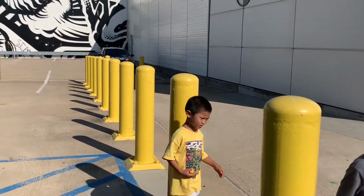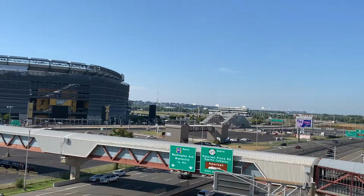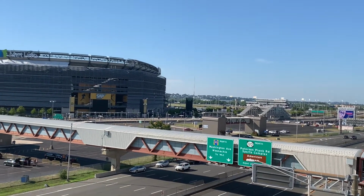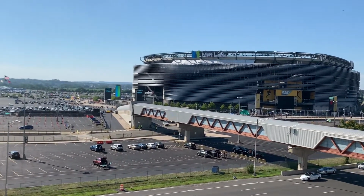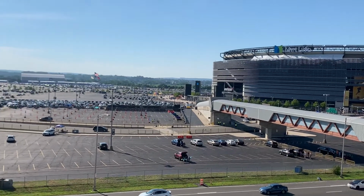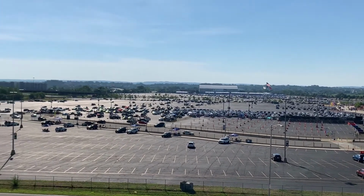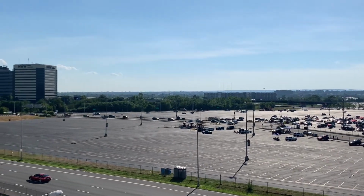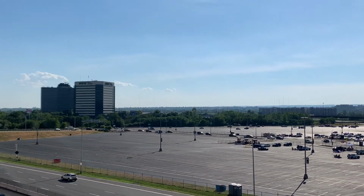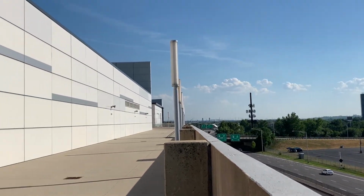This is the upper level parking A in American Dream Mall. And if you are at the top, you can see down to MetLife Stadium. If you see the bridge in there, that's connecting the mall to MetLife Stadium, just in case you want to watch shows from MetLife Stadium and you want to come to the mall, so you can go in the mall, and at the same time you can access MetLife Stadium.